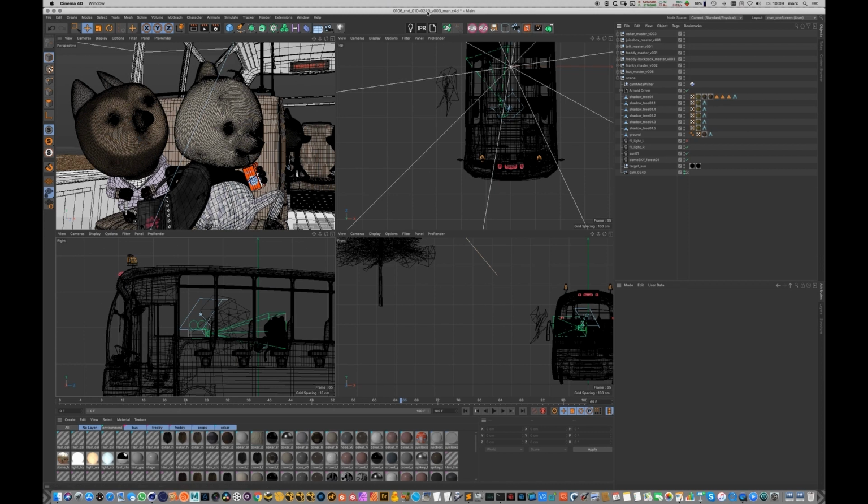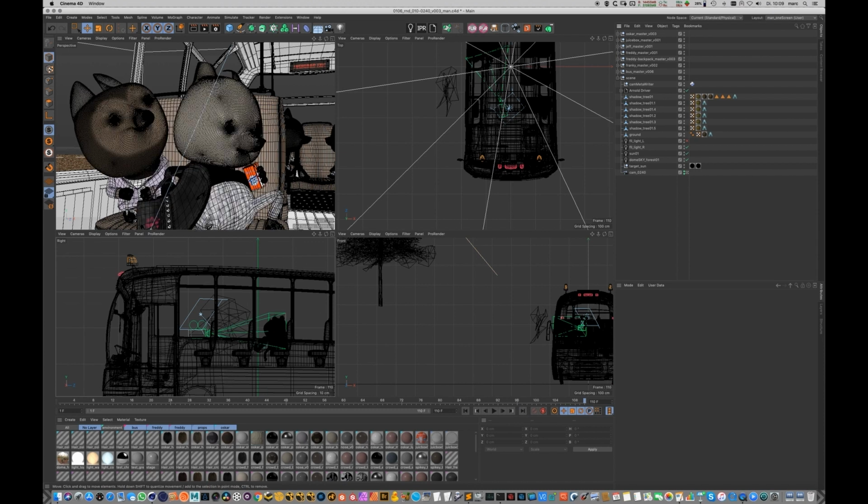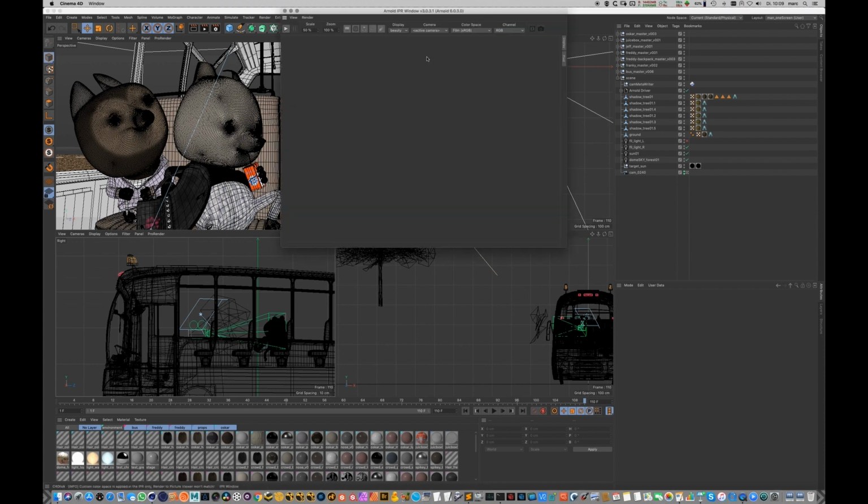So I saved based on the file name. I'm setting all the job variables, so you can see the timeline switched to the correct frame range, and it jumped back to frame 1. So this is why my character is gone. So here it is again. And now I would say let's start the render and look how it looks now.